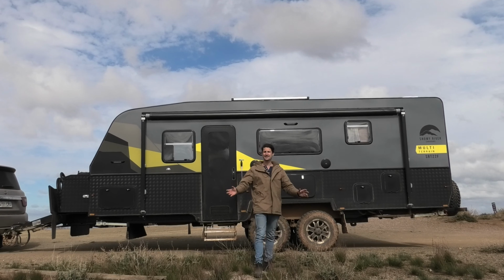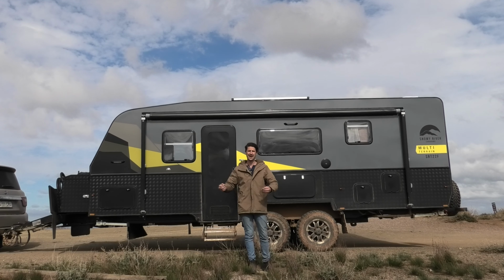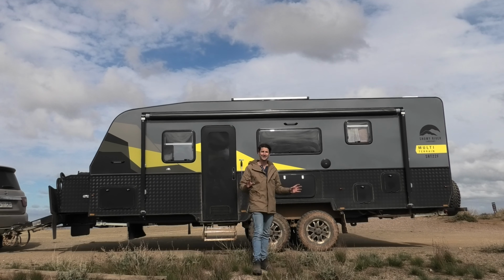Now, you know we're in the Flinders. I've told you about the caravan in the full driving and how it's handled, but I haven't gone over the external features and what's new. This is just what's different from my original Snowy River caravan. It's the things I noticed when I jumped into this. And that starts with the roof.